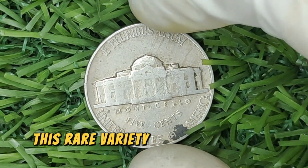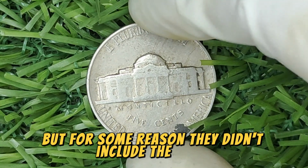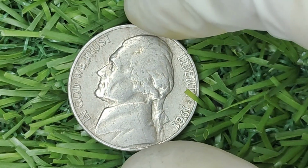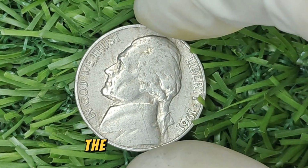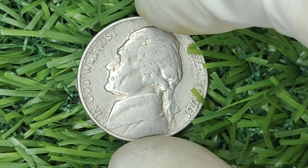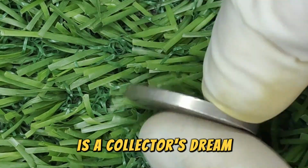This rare variety was struck at the Philadelphia Mint, but for some reason, they didn't include the usual P mint mark on the reverse. Now, why is this such a big deal? Well, it's because this coin is incredibly rare. The majority of 1961 Jefferson nickels were struck with the D mint mark from the Denver Mint. So, finding one without any mint mark at all is a collector's dream.